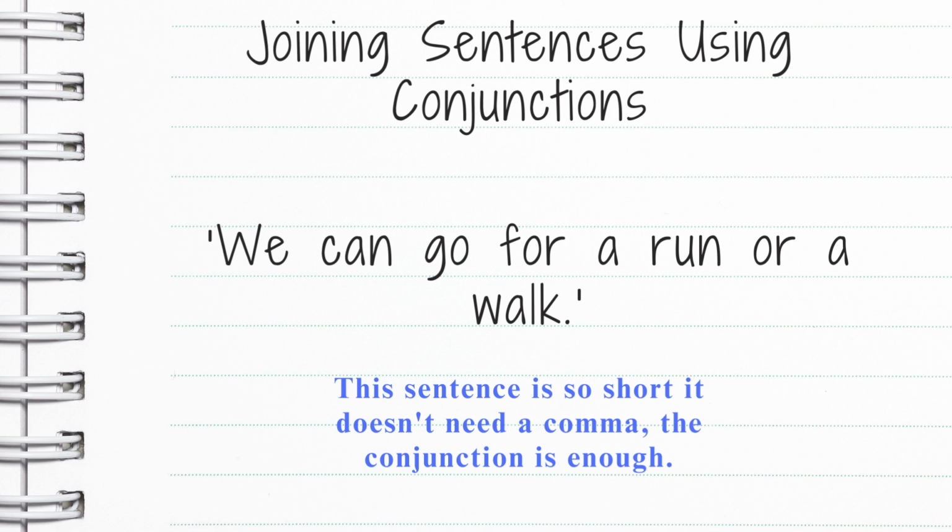This one, for example, we can go for a run or a walk. We have used the conjunction of or, but because the sentence is so short, it doesn't need a comma. You can put a comma there if you really want to, but like I said, because it's so short, it doesn't really need it. If you feel it needs it, put a comma there.